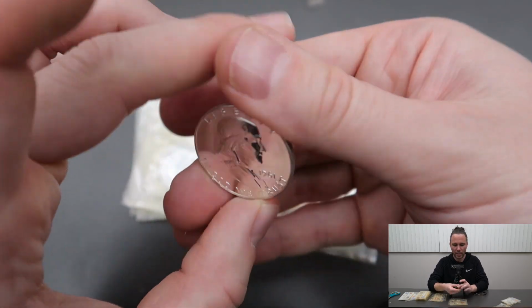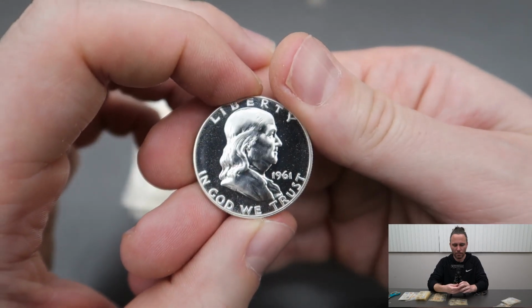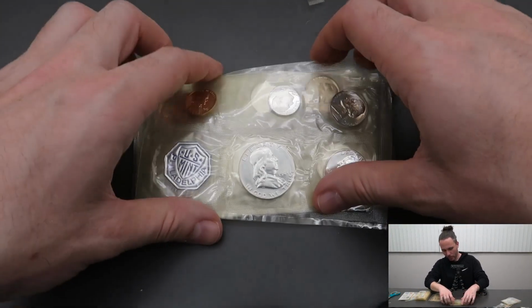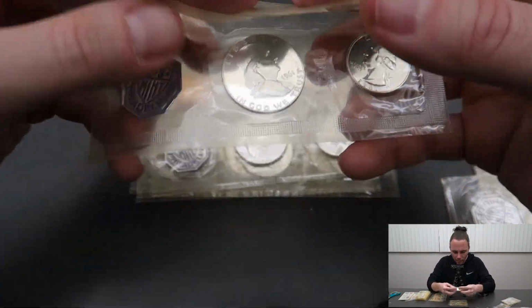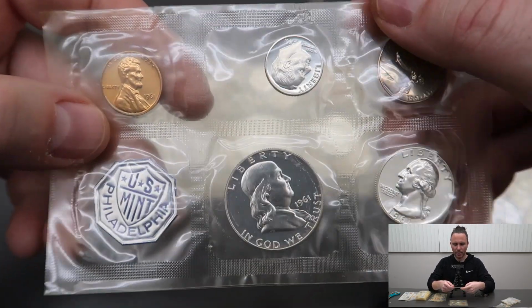I would say that's a really nice cameo. Just a nice, nice coin. Perfect. There's another one. Ooh, look at the dime up there too. The dime's got a deep cameo obverse.